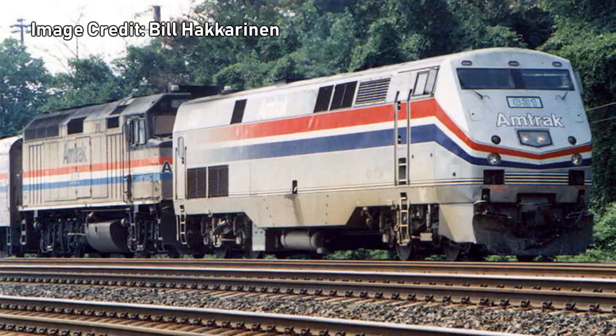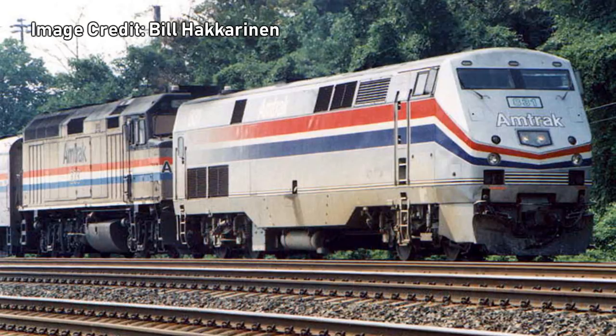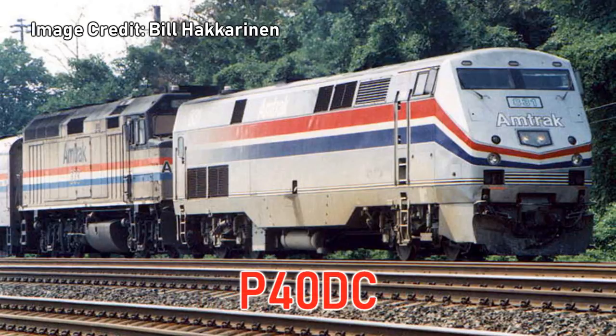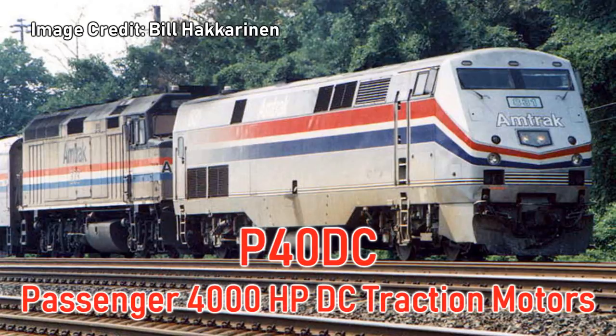The official name of this first series was the AMD-103, Amtrak monocoque diesel rated for 103 miles an hour. It was also known as the B40-8BP, but most know it as the P40DC. 44 of these would be built, numbering 800 to 843. The P in P40DC stood for passenger, 40 for 4,000 horsepower, and DC for DC power traction motors.